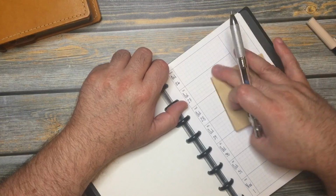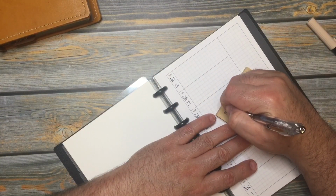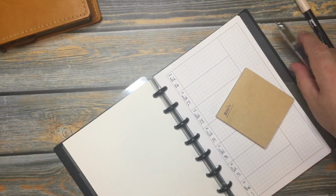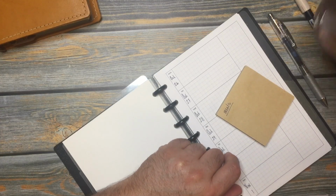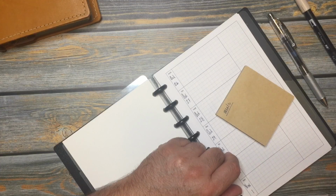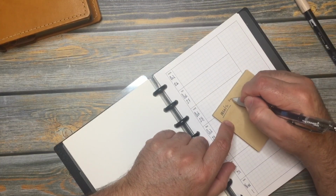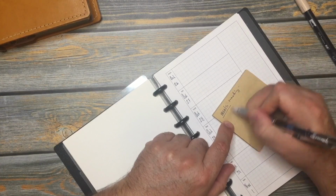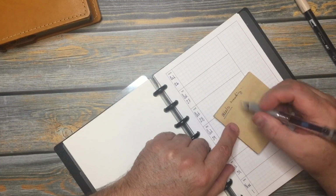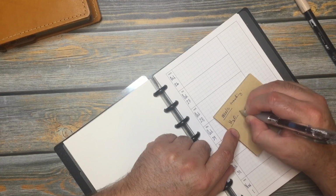Let me write this down just so I think about it before I mark in here. I want to track my meals, because that was the one thing that actually was good about Weight Watchers, was the app. I'm going to take a sip of tea. Ooh, cinnamon, so good. That was good because it really let me see what I was eating. So I want to track my meals. I want to track my water consumption.